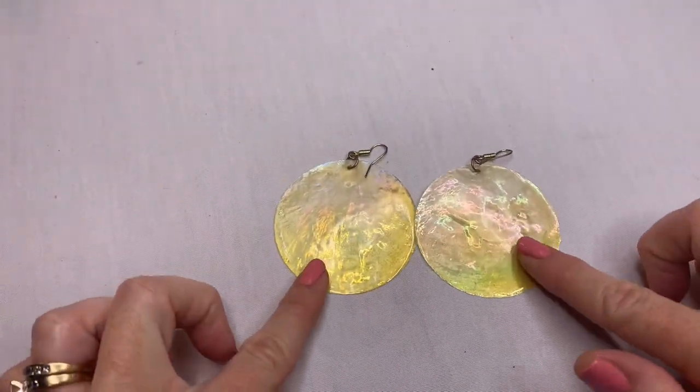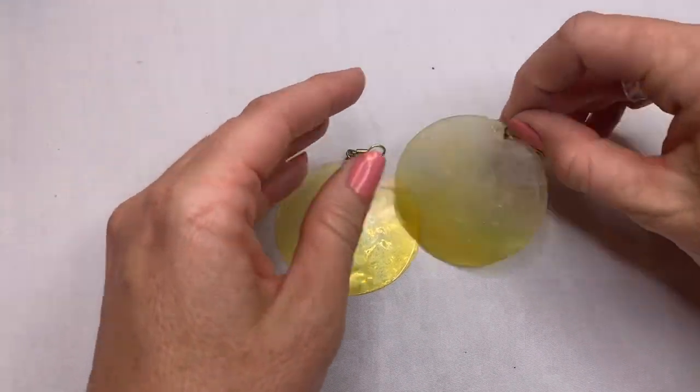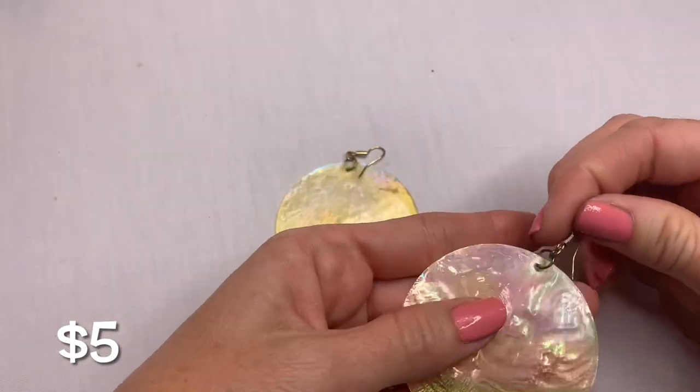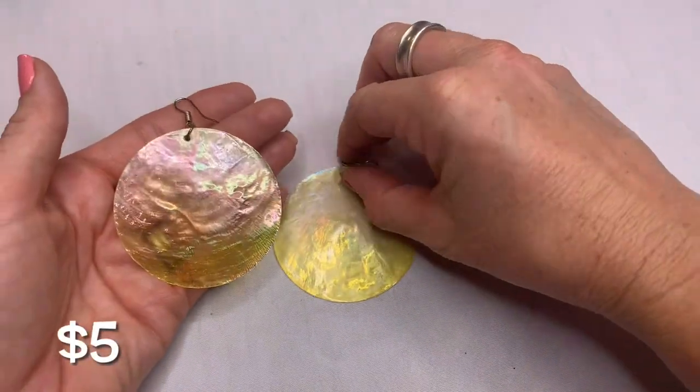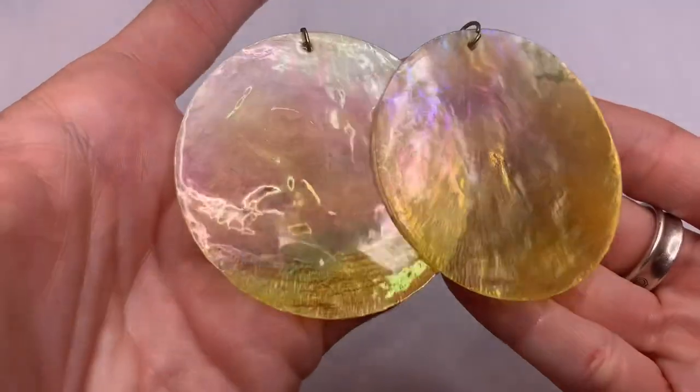Okay, these are those vintage wafer shell earrings. I've seen them before. They are so thin and delicate. I have not tried to sell something like this, so I'll have to look up and see if they do, but there's that. They kind of have an iridescence to them.